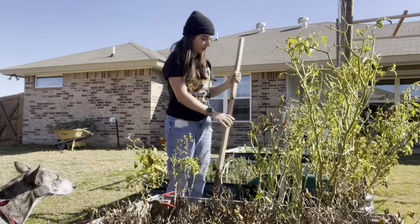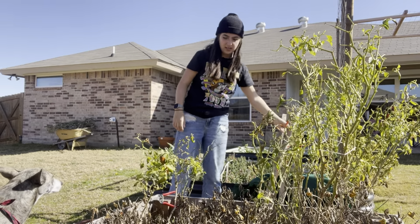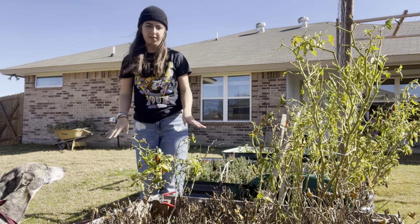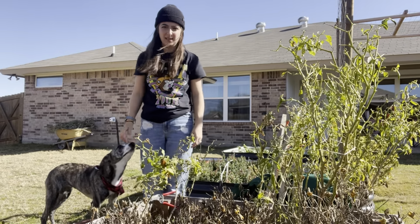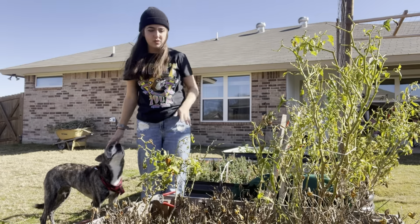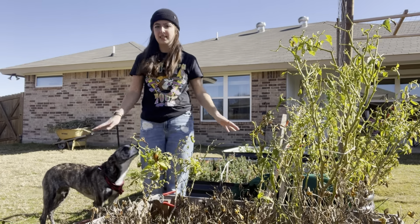All right, so all of the stakes are out of the ground here. I'm gonna go ahead and strip off these peppers. I'll do that off camera because you already saw me do it with the lemon drop peppers, and we'll check in once we're done and this bed is cleared.